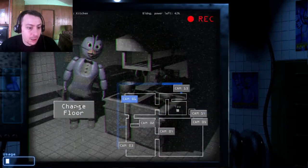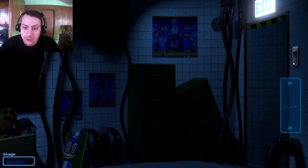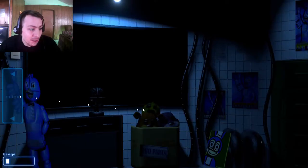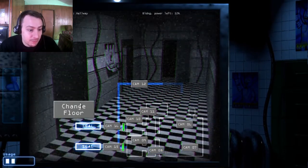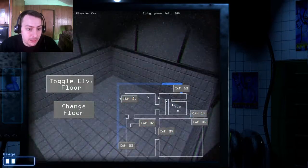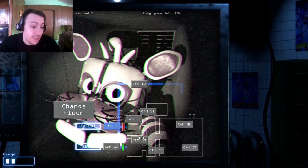Change floor. Okay, so you're there. That means I should probably close this door? Maybe? I don't know. Why are you asking me? You birdie. Okay. All right, change floor. Check these vents. Seal the vent, I guess.